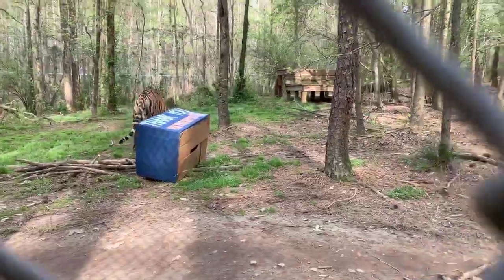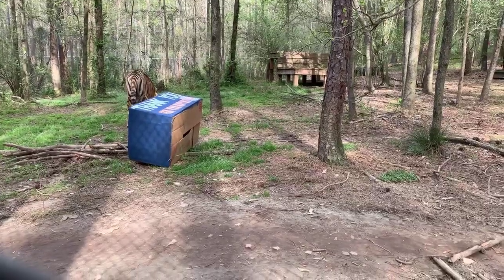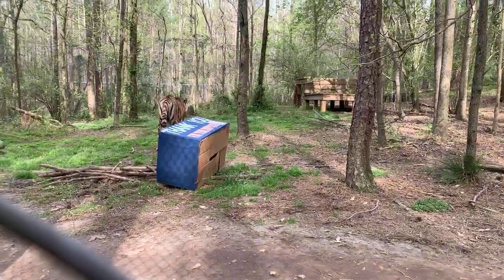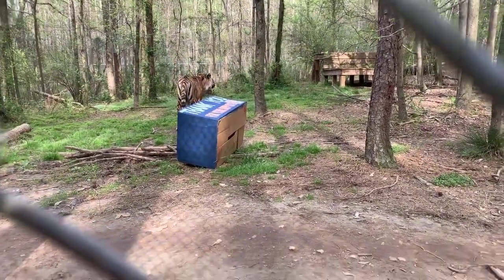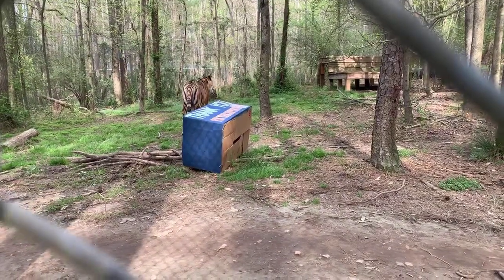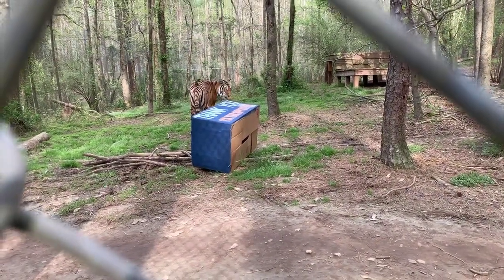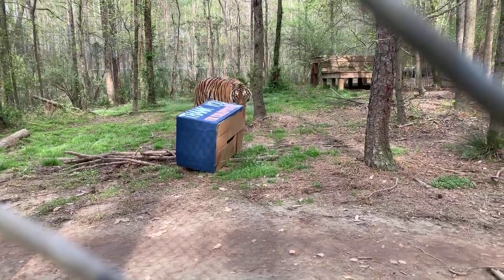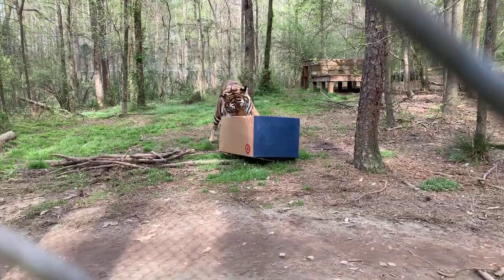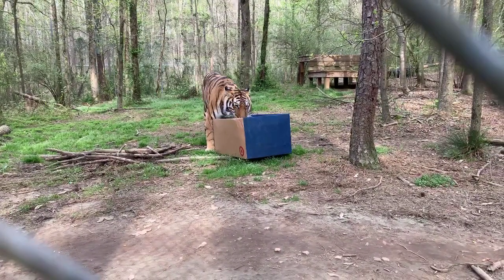Oh, she found the chicken. So if you remember and watched our live feed from last week, we do feed a whole carcass diet, so she's got bone and all. She's using those side carnassial teeth to crunch up that bone or shear off that bone so that she can eat it whole. Madonna also appreciates your support. This is how she shows it, by destroying what we give her.